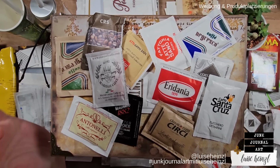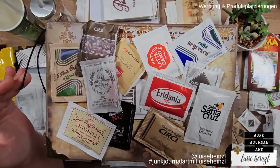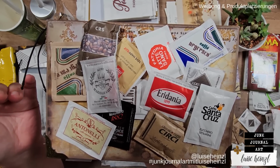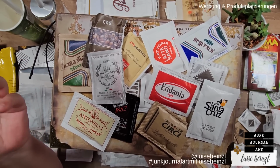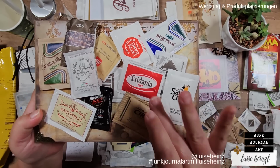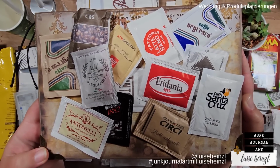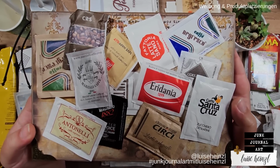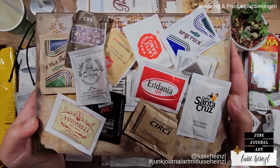There has obviously changed something about the images that they print on the sugar bags. In the other years, I could also find some that had prints of watercolor paintings on them. There were little guitars or abstract art on the sugar bags. And now it's only advertising the brand of the sugar. And sometimes there's an advertisement for the bar where you got your coffee. I still like them and they are still a great thing to use in a journal, but I was a tiny little bit disappointed.